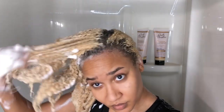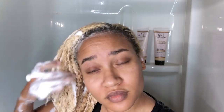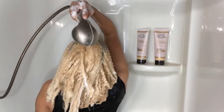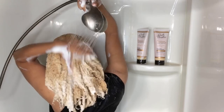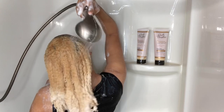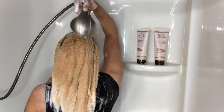This shampoo has no sulfates, no parabens, and no artificial colors. And it has castor oil, ginger, and black cumin seed in it. This shampoo, along with the other products, helps target weak strands, restoring intense moisture and fortifying hair so each strand is stronger from root to tip. With improved manageability, hair is easier to detangle, so there's less breakage and hair can keep its length.